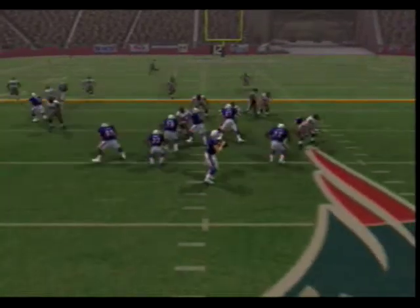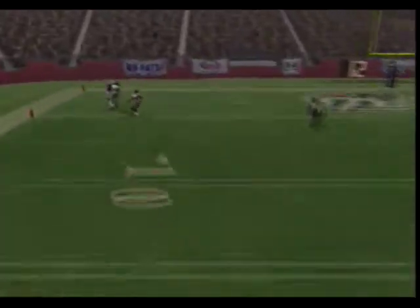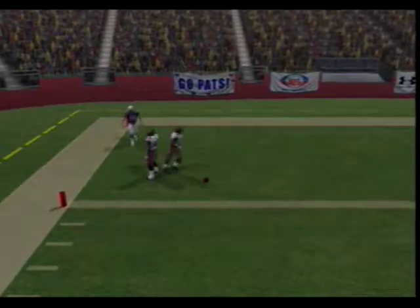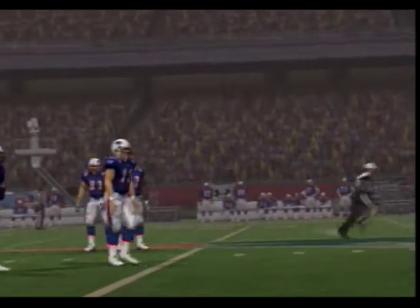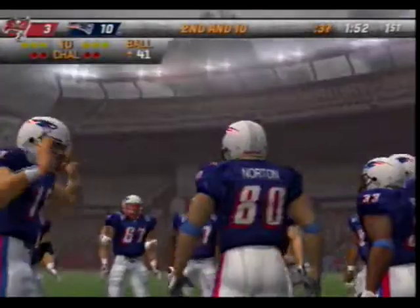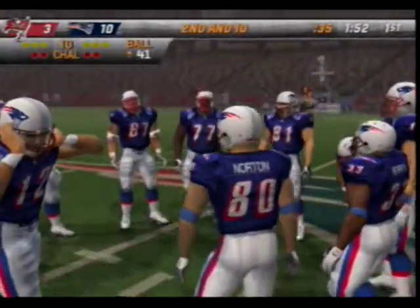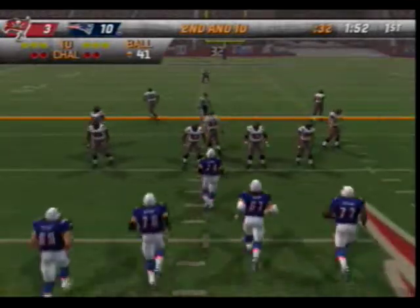The Buccaneers line up in a 4-3. Under pressure, looking left for the long pass. Drops the interception. Oh, man, he had it in the end zone to drop. That's the second worst thing that can happen to a defender, to drop one like that. The absolute worst thing is to have your man beat you for six. Second and 10. Ball on the 41-yard line.